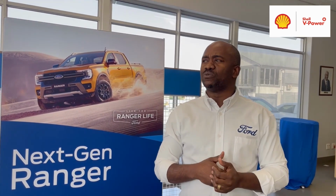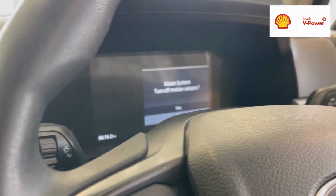We came up with an initiative where we had to identify a brand ambassador, which is Mr. Jackson Muma, who will be driving the vehicle around town here. So that's an initiative from Ndongo Ford. We'd like people to see this vehicle on the road.